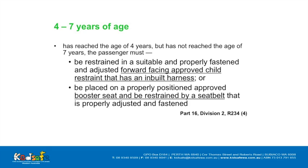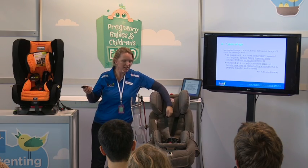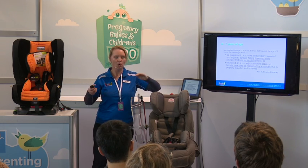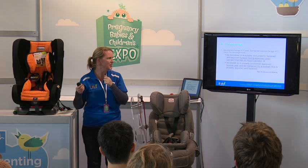Once they are 4, they can legally go into a booster seat. If they're big enough and they meet the requirements, so basically I always say keep them in an inbuilt harness for as long as possible, but once they're over 4 and they're above the bottom height marker on the booster seat, then they're able to use it.